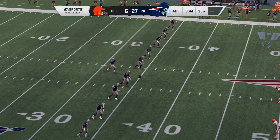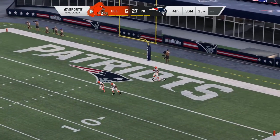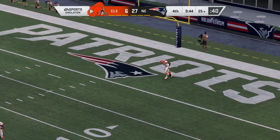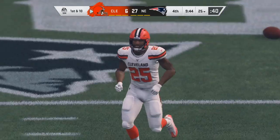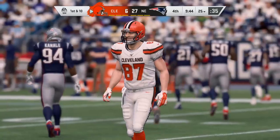Gostkowski now, after the touchdown, he'll send this one away. That'll be taken in the end zone, and no run back here. This will be a touchback, and it comes out to the 25-yard line. And the Browns getting set to go.